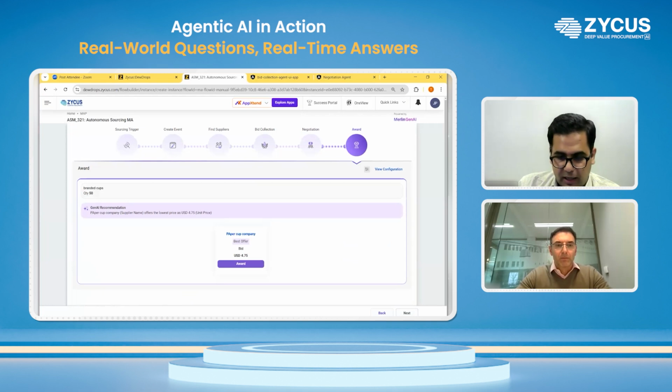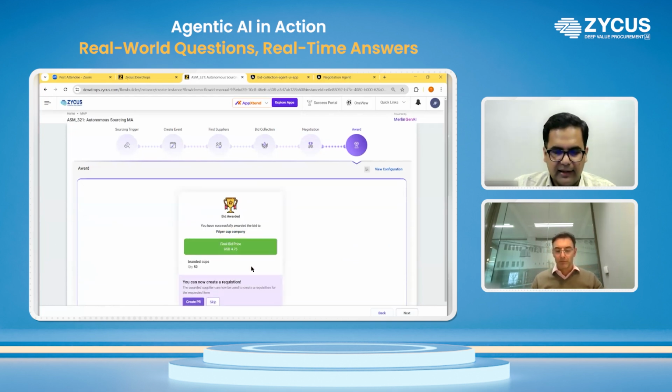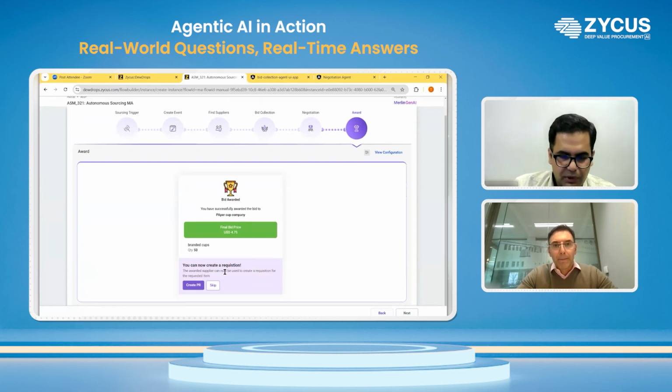I took only one supplier because I was running that setup, but it gives all the bids and gives a recommendation that this is our recommendation that you give an award to. Then it can get converted into a PR right here, or can be autonomously sent back to the system that this is the final setup. Essentially, this takes care of your entire journey where we are trying to get a negotiated price for an initial customer requirement, ensuring compliance.